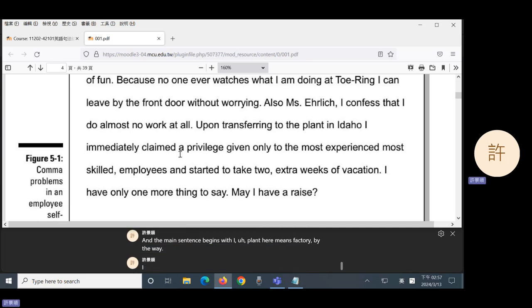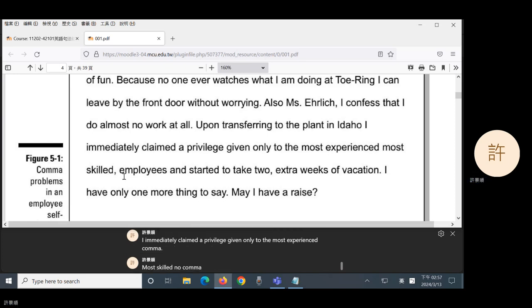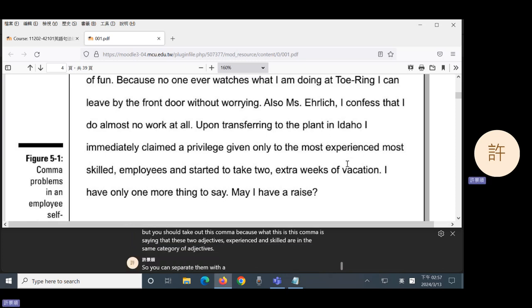I immediately claimed a privilege given only to the most experienced, comma, most skilled, no comma, employees. So last week I already talked about why you should add a comma here, but you should take out this comma, because what this comma is saying is that these two adjectives, experienced and skilled, are in the same category of adjectives. So you can separate them with a single comma. Therefore, you don't need another comma later. There's no reason to use this comma here.